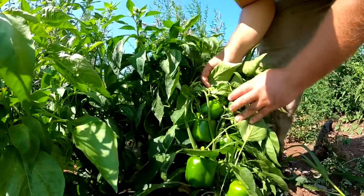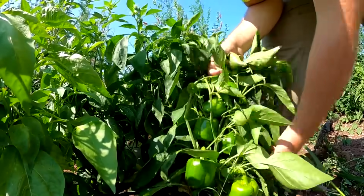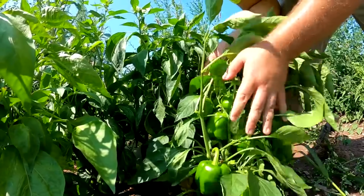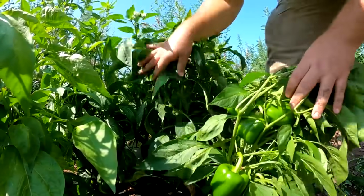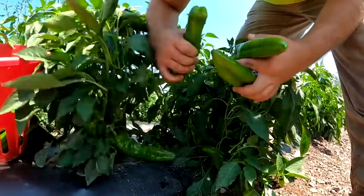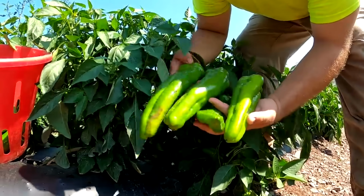Now I can't pull any peppers off this plant, but there's 1, 2, 3, 4, 5, 6, 7, 8, 9, 10, 11. 11 peppers on this one plant. Look at these. They are beautiful.